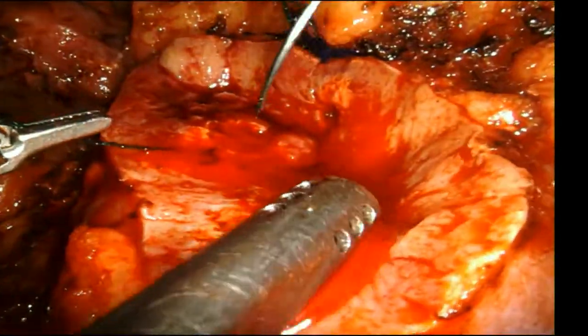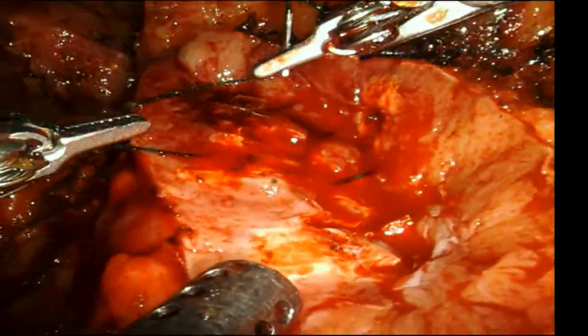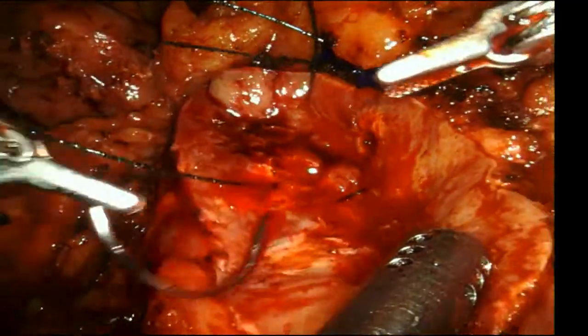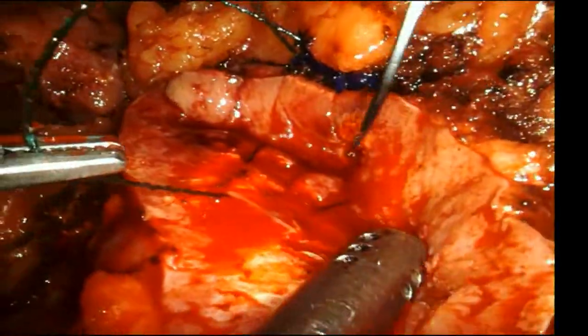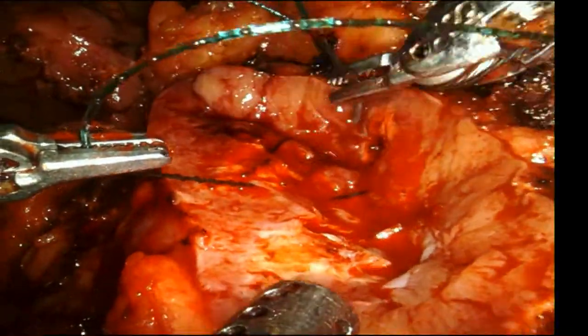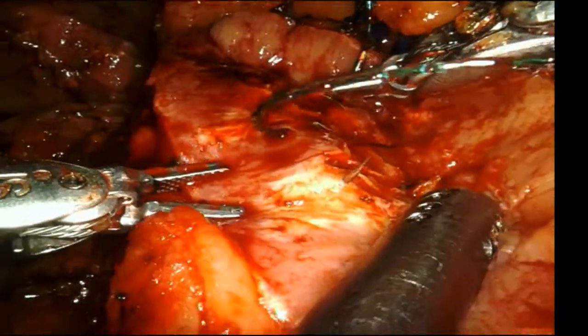My strategy on this V-lock is that I'm usually trying to do two running sutures, one on one side, one on the other. They're overlapping in the middle where the major vessels are going to be and where the collecting system is going to be. This defect is not that wide, so there's a little bit more overlap than usual.